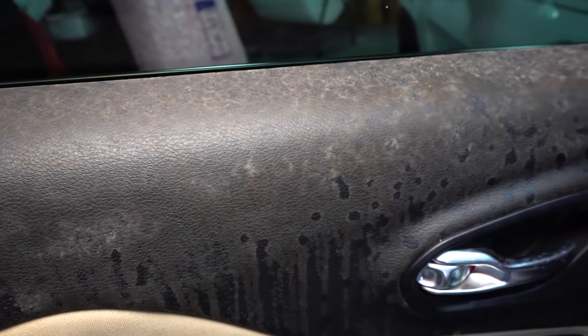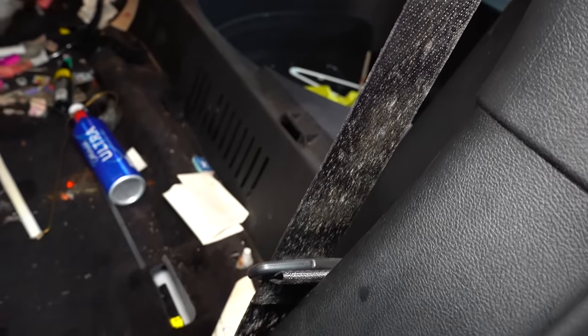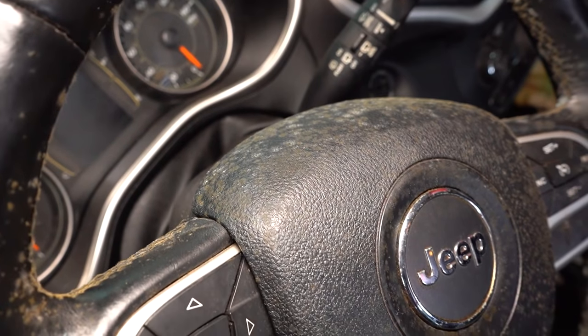Detailing. Today's video is on this extremely moldy Jeep, and as you guys can see, pretty much every panel in this Jeep is covered with mold. There's also beer cans, food, stains, the carpets are absolutely soaking wet. So this vehicle definitely needs a lot of attention.